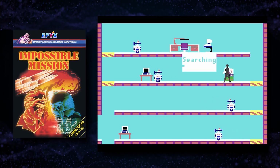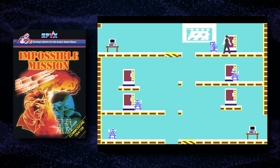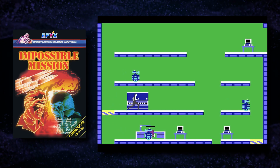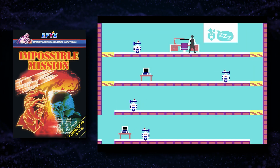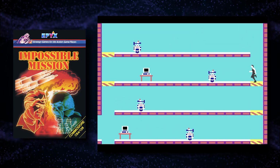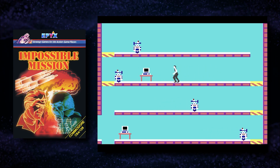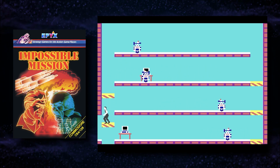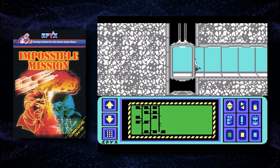Most commonly, you'll find nothing. Or maybe you'll find one of the 36 puzzle pieces you'll need to complete the game. Or maybe you'll find an image of an arrow pointing a lift downward or an image of a robot sleeping. These are the so-called passwords the game is referring to. It's not like a password where once you know it, you can use it repeatedly.